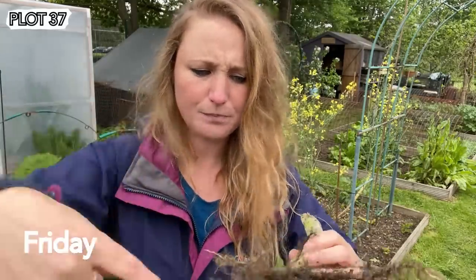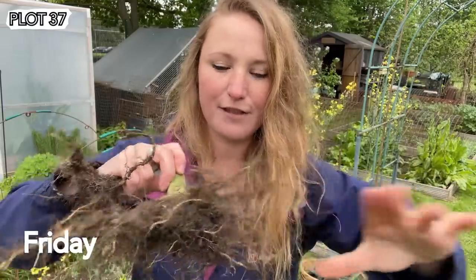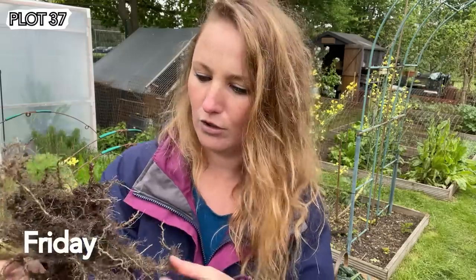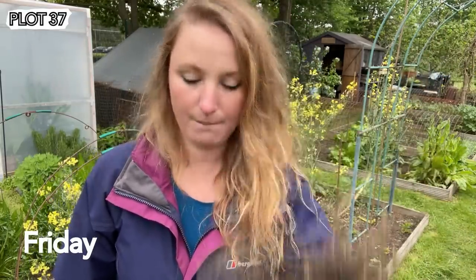If I find any club root when I'm digging out the rest of the stuff, I'll show you what I mean, because it's really obvious when you've got it. When you pull the thing out, it's got none of this feathery fibery root going. It's just like a gnarled ball underneath, a bit like a turnip that's gone wrong. Yeah, so really quite happy with that. Fingers crossed the lime, oh I just dropped it, fingers crossed the lime works again this year.